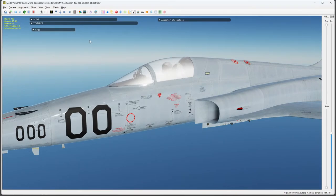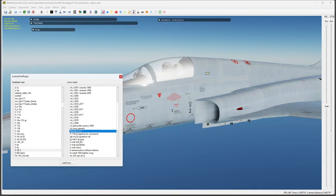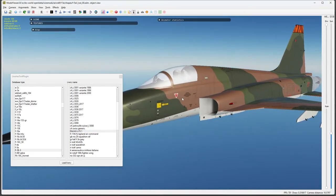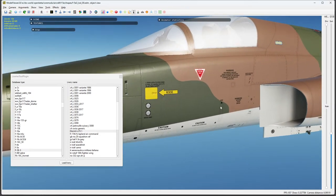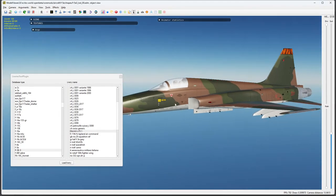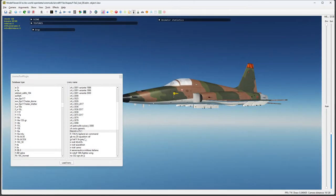So let's bring up mine. Oops, F5, D, and so there's still writing on there, as you can see. I also did fix the lines and rivets, which we'll talk about in a minute. But I'm not sure I like this red and this yellow. The yellow's not as bad. The red one, the red ejection seat thing really kind of stands out to me.